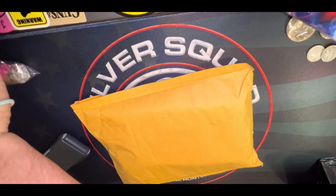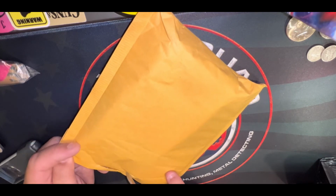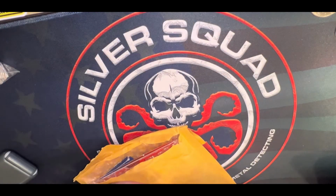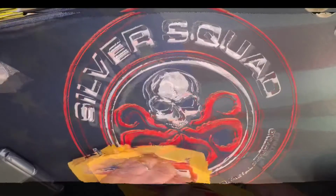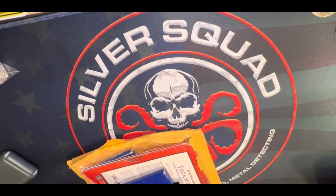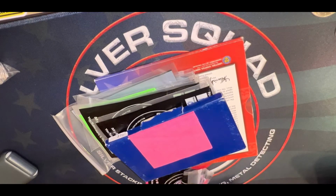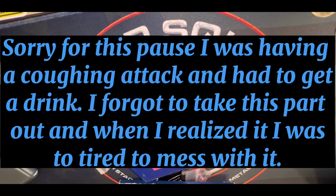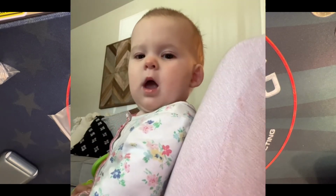On to the next package we have here. Cut this one all the way open. Empty baggage. Can you say Papa? We're gonna get our reasonable Papa. Papa.